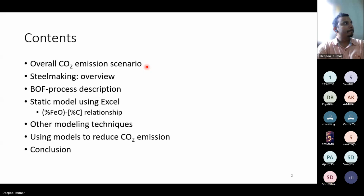Yes, yes. Okay. So I'll go a little bit in depth about how what appears to be simplistic calculations can be used to strategize a lot of things in steel making itself. I'll start with the steel making overview and then some process description of BOF, which I'm sure most of you know already. But we'll go a little deeper into how we can develop a static model that can be used to calculate or look at some scenarios for potential CO2 emission reduction.